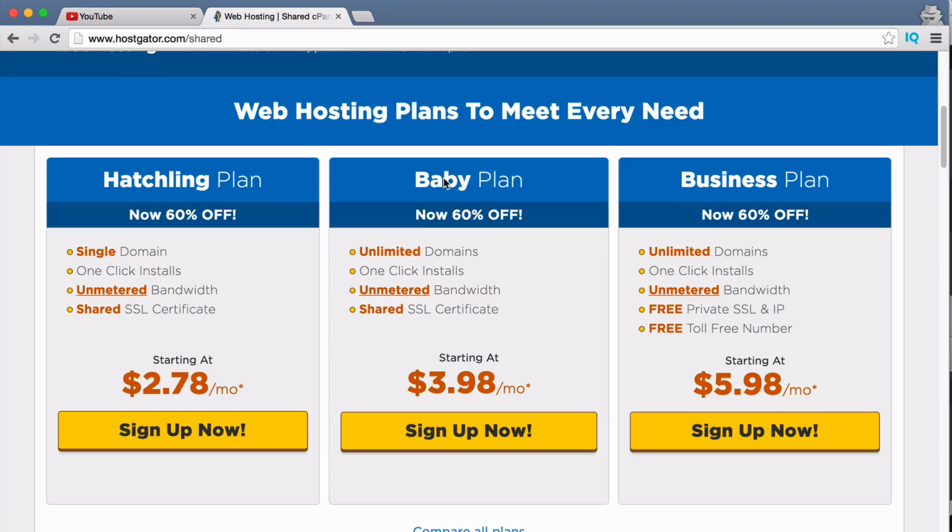So you can get the hatchling, the baby, or the business plan. Unless you know what you're doing, you don't really want the business plan right now. It's unnecessary. If you want more than one domain name or more than one website address, you're going to want to go with the baby plan.